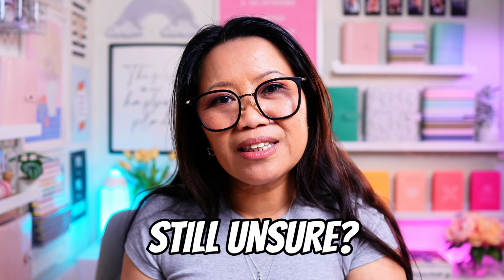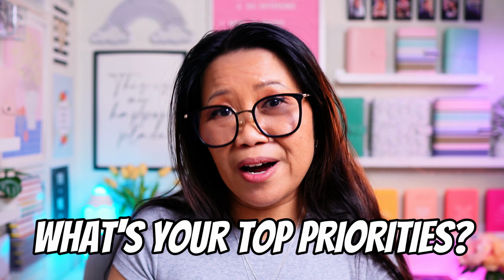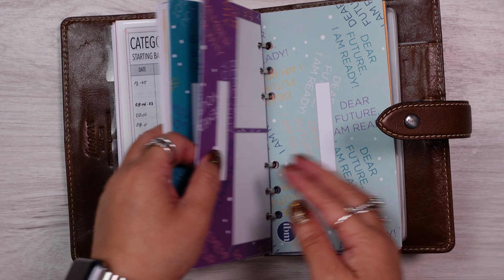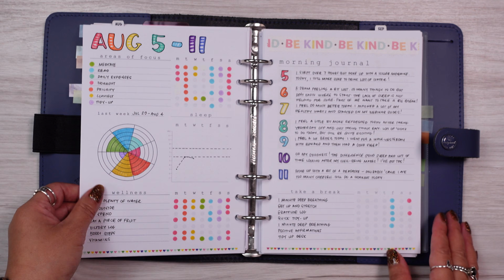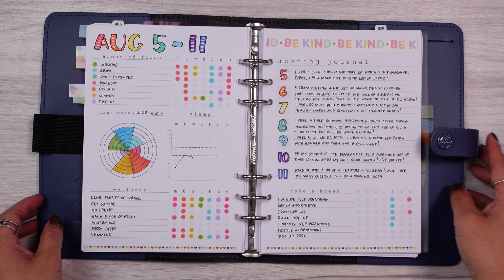Now, if you are still unsure which planner is right for you, here's a simple way to decide. Think about your top priorities. If you need to focus on finances, go for the budgeting planner. If self-care is your main focus, pick the one that gives you that space to unwind and reflect.